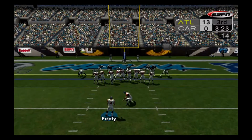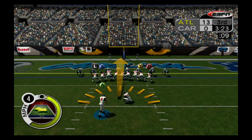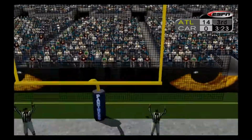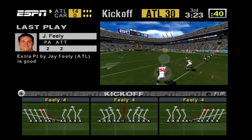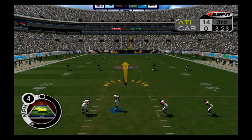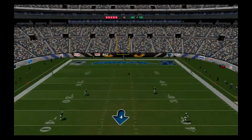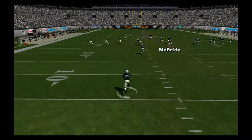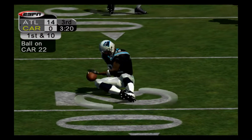Jay Feely to attempt the extra point. Chris Moore holding. The extra point is good. The ref gets the signal, and we're set. Feely booms a beauty here. Smart decides to take it out of the end zone. Brought down at the 22.